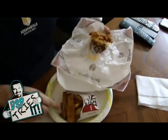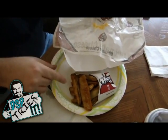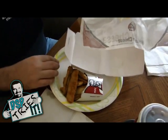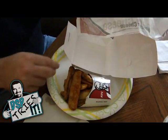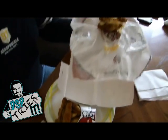Now, I did try these wedges, and these wedges are actually very tasty. They're seasoned well. KFC's got good wedges. So the wedges are pretty good, but of course look at the grease that's soaked into the box, they've been there for like a minute, and it's all disgusting.